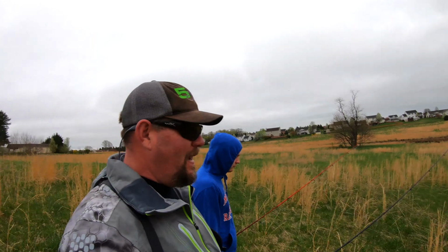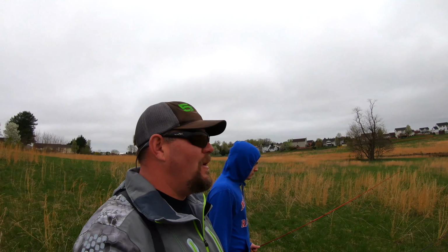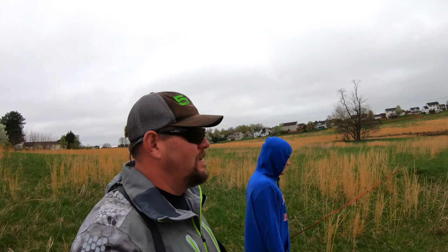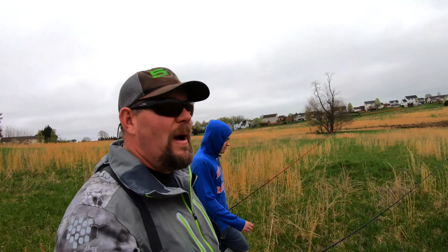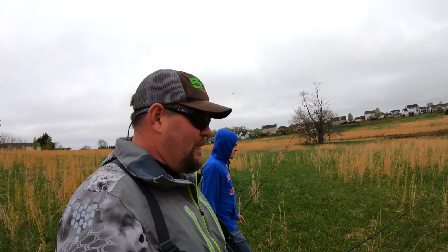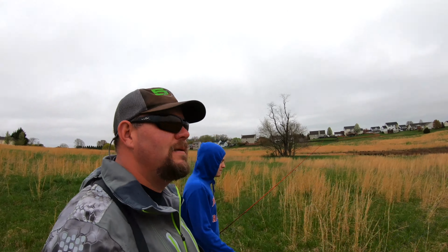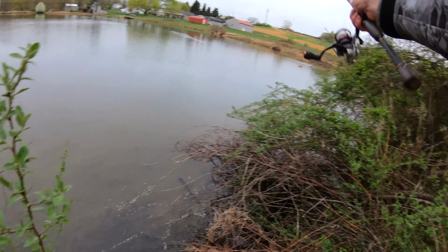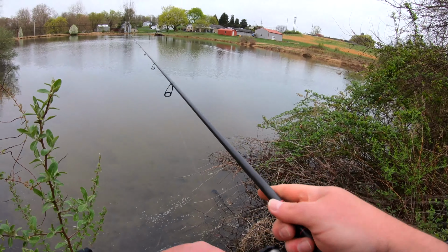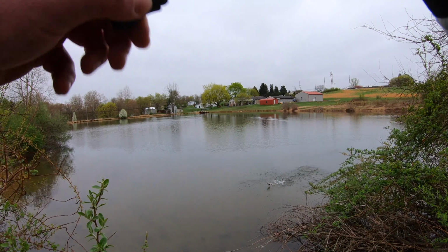So we're gonna walk out the backyard here and go down to the pond, and I'm gonna show you guys why pond management is important. This pond is overpopulated because nothing was ever taken out of it, and everything is about paper thin. So we're gonna throw some little stuff and show you what's in here. This morning it was a little bit slack. There you go.